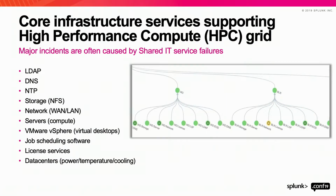So I'll paint a little picture of what our global computing grid looks like at a high level. There's thousands of servers around the globe. They're all interconnected and they're all running engineering jobs 24/7. And to support this grid, the infrastructure side of it, we have hundreds of LDAP servers, hundreds of filers. We're very dependent upon NFS and storage. Of course, we have the network, which is connecting all these servers around the globe.